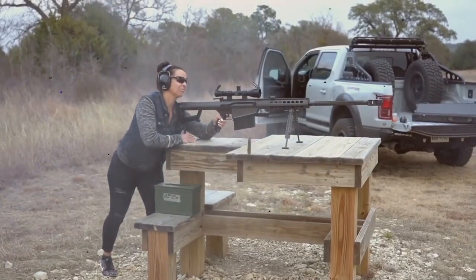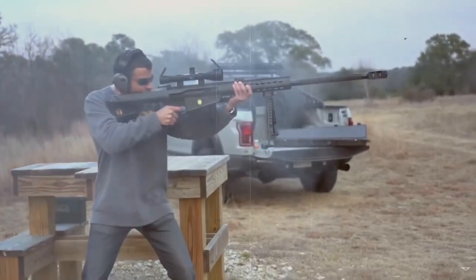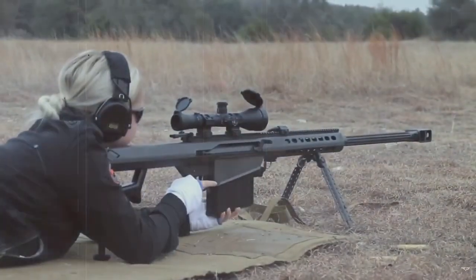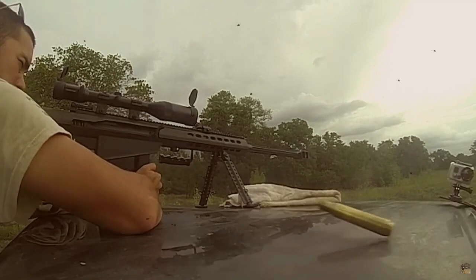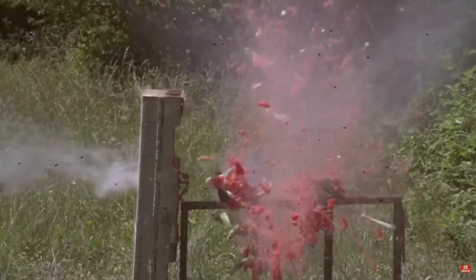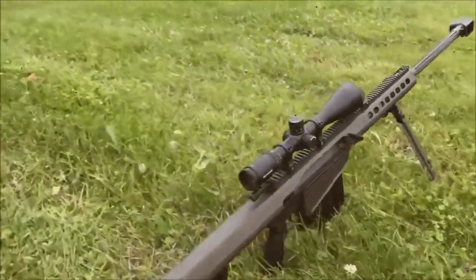The M82A1 is the manufacturer designation for what the US military calls the M107A1. Sporting either a 20-inch or 29-inch fluted barrel, the semi-auto M82A1 weighs in around 32.71 pounds with a 10-round mag. For the low price of $9,500 to $10,000, you can have one of your very own. Just make sure that you have a very robust backstop behind whatever you're shooting.